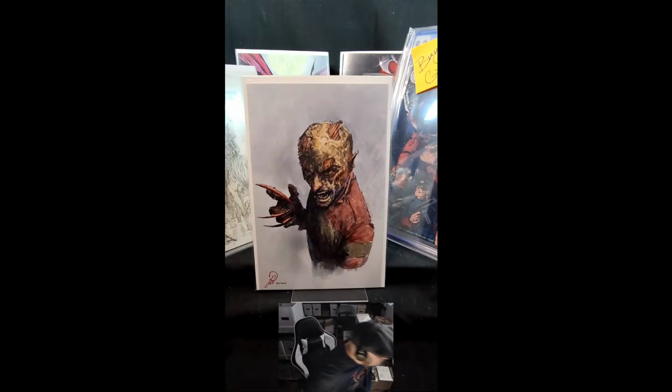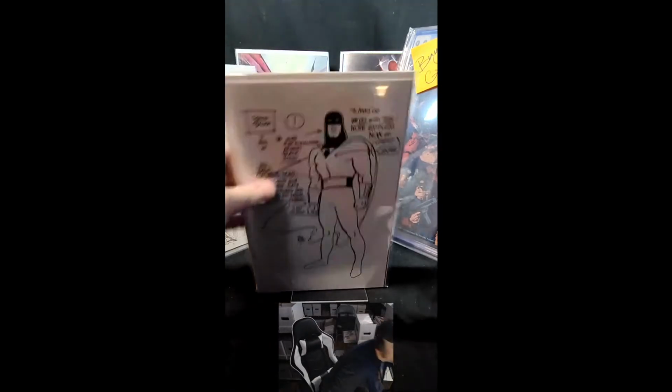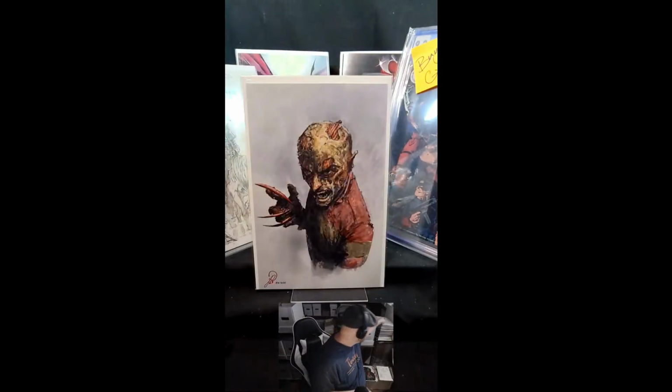Space Ghost number 1, Alex Toth design cover. I always like these covers because this is kind of a cool design for how you would show someone how you want to promote your art for it. I think that one's not going back in. That's good. No.